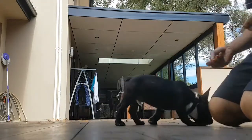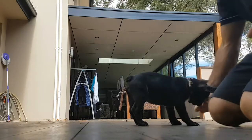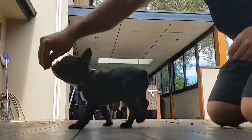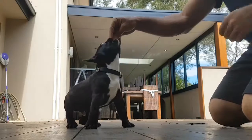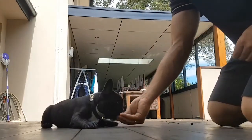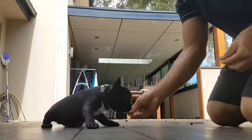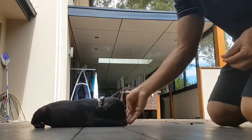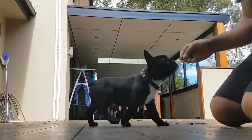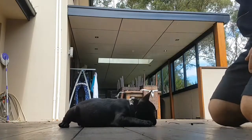So when I'm doing the down here, I'm going to have a couple of treats in my hand. And see how he just put the little gum nut in his mouth? As soon as I wave the treat in front of his nose, he drops it straight away. Keep his attention on what we're doing here. Down. Yes. Move my hand away. Yes. Yes. Oh, yes. There we go. Good boy. Sit. Down. Yes. Good boy.